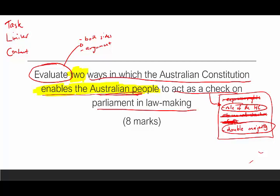So the Australian people act as a check on Parliament in lawmaking because Parliament can't add new lawmaking powers through a referendum without the consent of the Australian people. So through the double majority, the Australian people are a check on Parliament in lawmaking. Now, what looked like a really broad question, evaluate 2 of the 5 ways in which the Australian Constitution acts as a check on Parliament in lawmaking, in reality, we can only properly talk about 2 of these ways. Okay? And if you talked about any of the others, you're actually not targeting the question anymore.